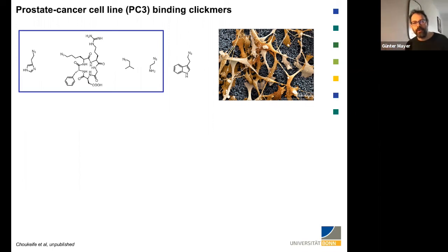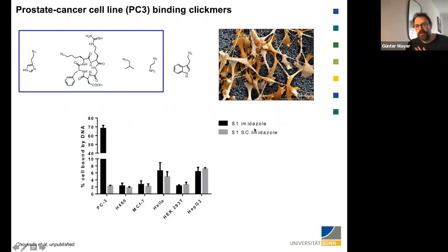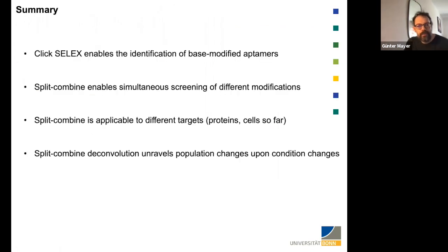We didn't get an enrichment with indole, which was a surprise, because this is one of the most successful entities that we can use. Somamer-type work has also used this a lot and shown that it has superior properties, but for the cell lines, we didn't get this. This is an example of one of the aptamers we identified, modified with imidazole. It binds to PC3 cell lines quite well, with not a very strong affinity to all the other cell lines. In gray, we see the scramble sequence, which has the same sequence composition but in a different order. Okay, with these examples, I'm at the end.